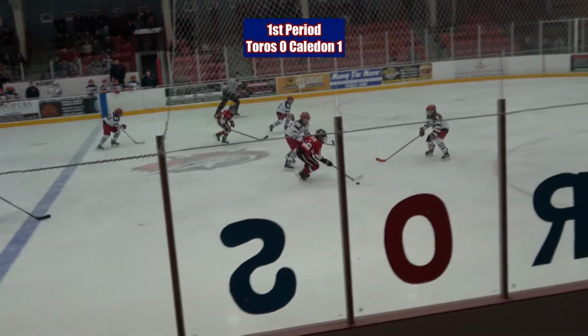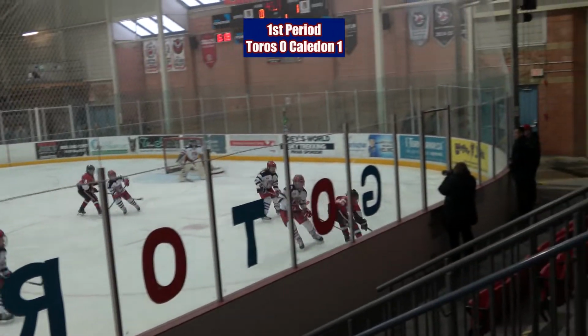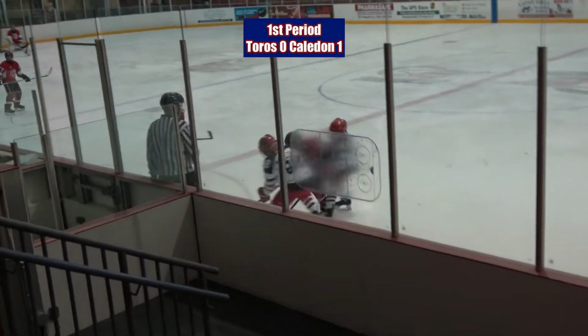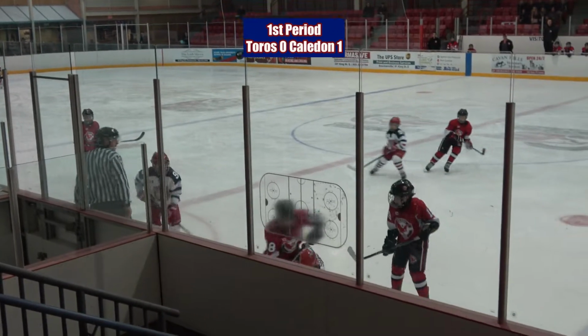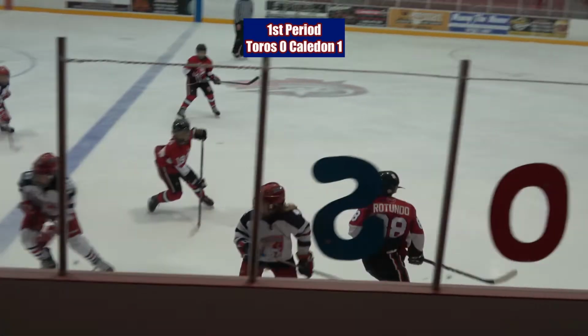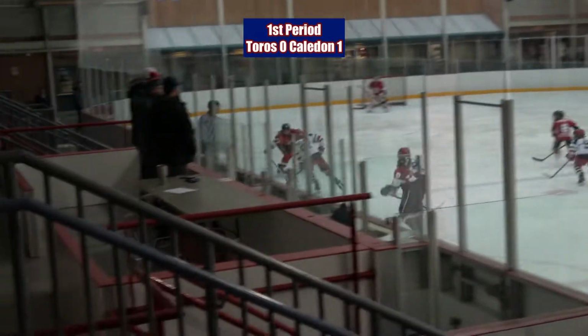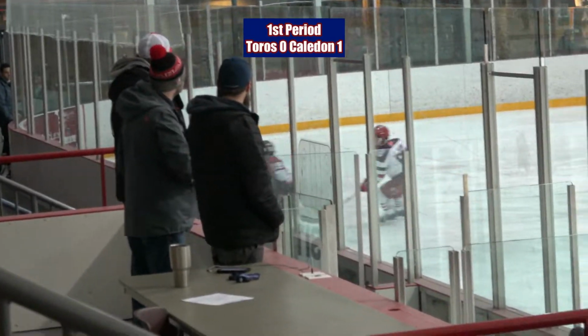DeCuo tries to get it in the zone. Had it knocked away from his stick there by Ryan McLean. Trying to get to the loose puck on the other side. Justin Shaw got taken down there by Rotundo. And now Ryan McLean gets it again. 30 seconds left. McLean looking to do something with the puck.